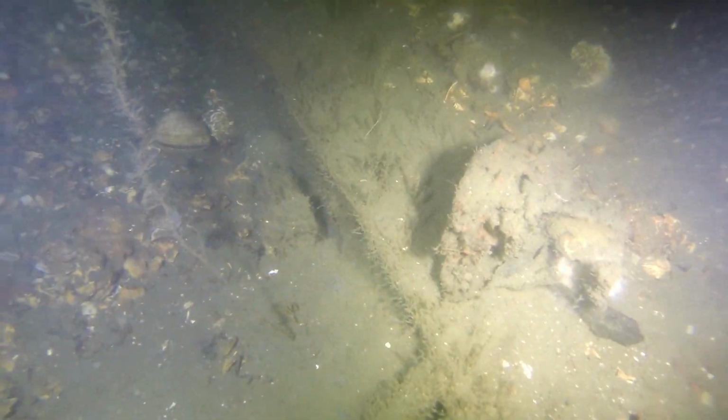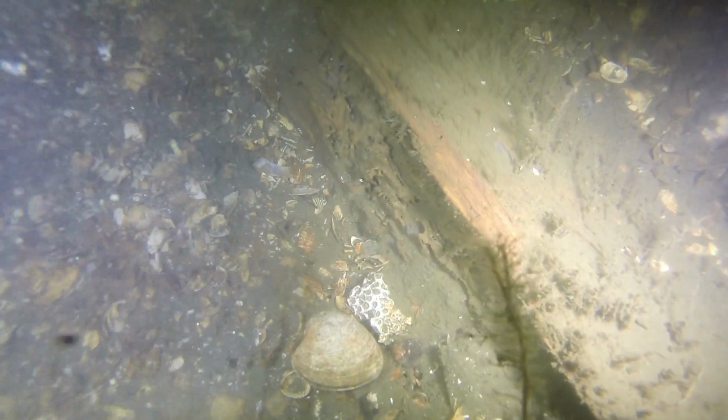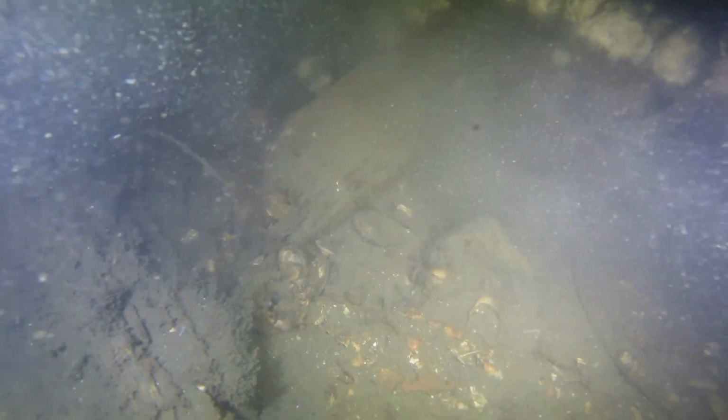This is the first time I've been down here, so we don't know what we're getting into, but it definitely looks like it's a wood hull. Still moving north. Some fish down here. Oh, there we are. There's a boiler. We found a boiler. It's a steamship. When you see one of these, it's a pretty good guess it's a steamship.